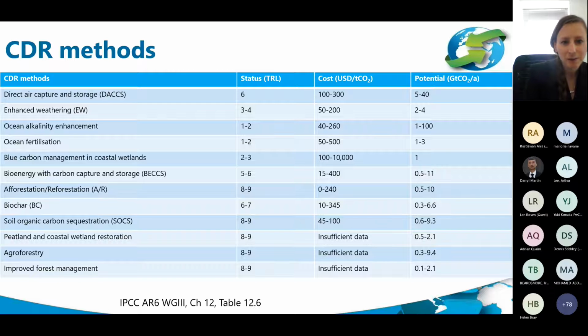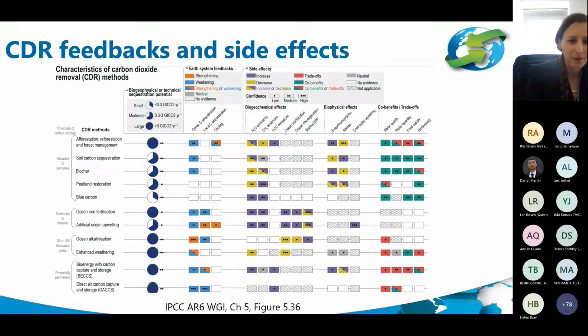And this table also has lots of caveats and trade-offs in the report, and I've not put them in there because then you wouldn't be able to read the table. But working group one report has a nice overview graphic that shows you what the potentials are and what the potential side effects are, in terms of how albedo can change and so on. So I'm not going to go into detail.